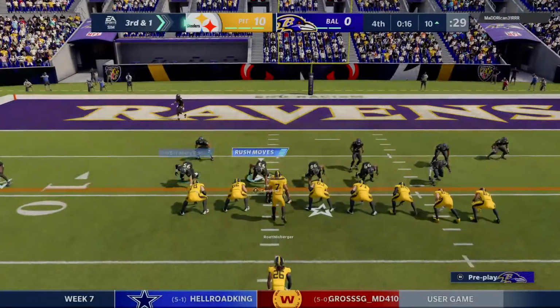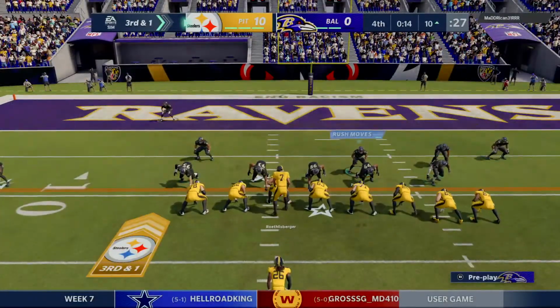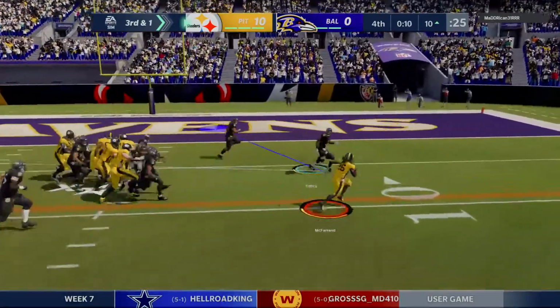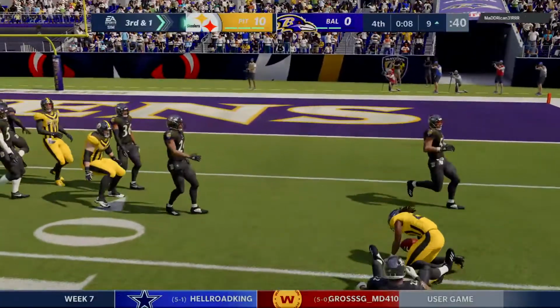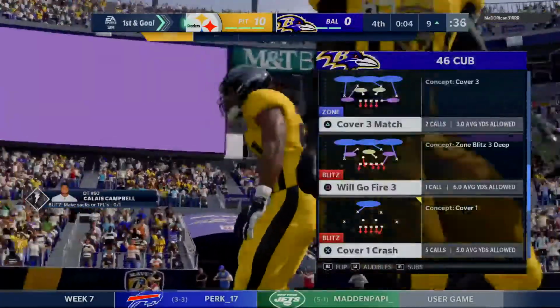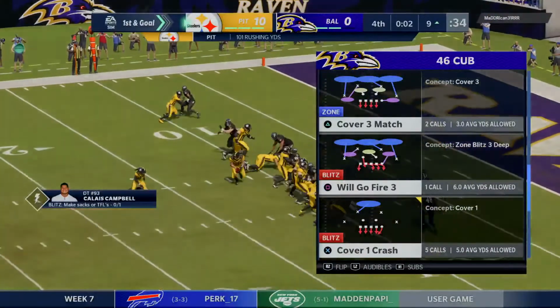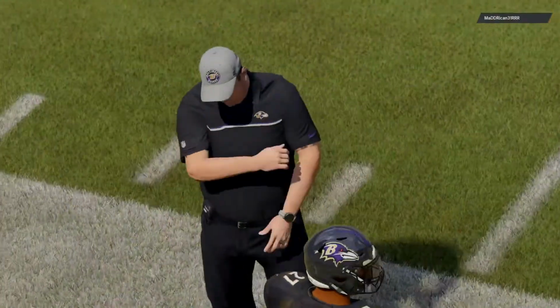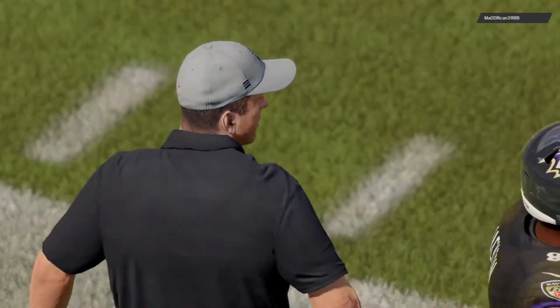Heavy set out there on 3rd and 1. They'll run with McFarland, and he will have the first down inside the 10 to the 9-yard line. They're able to convert on 3rd down, and that sets up a 1st and goal at the 9. So this one is in the win column for the Pittsburgh Steelers.